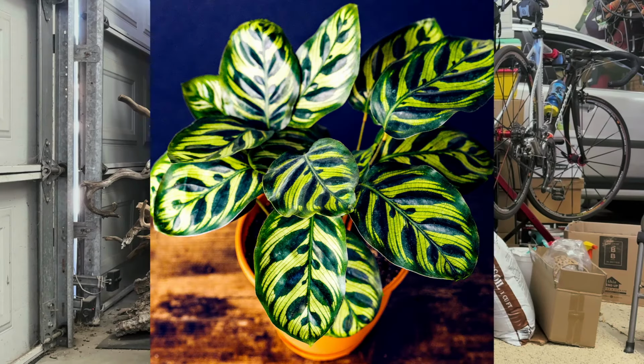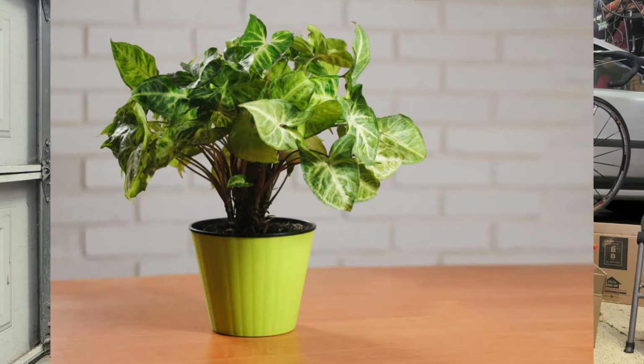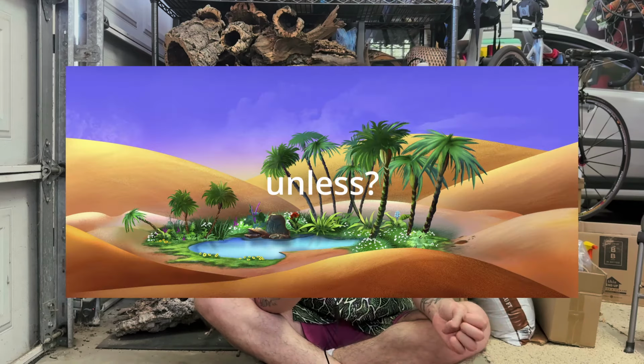A lot of the standard plants that are used in bioactive vivariums, like pothos, calathea, syngonium, and even ferns, were all things that I had to rule out of the equation, just because it probably wouldn't look very great if you see just this desert habitat with all these tropical lush plants flourishing.